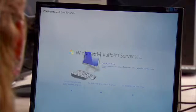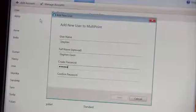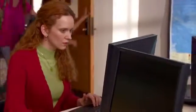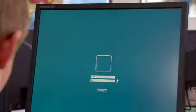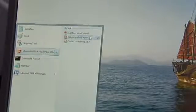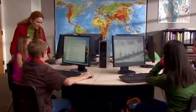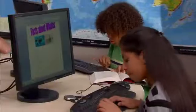When Anne turns on the computer, the system automatically detects the hardware she's added. She creates user accounts for each student. It doesn't matter which station her students log into, because everyone's session is running from one computer. Everyone will get a Windows experience, with features such as the familiar Windows desktop. And everyone can use programs such as Internet Explorer, Windows Media Player, and more.